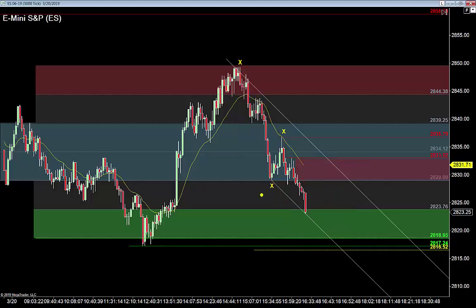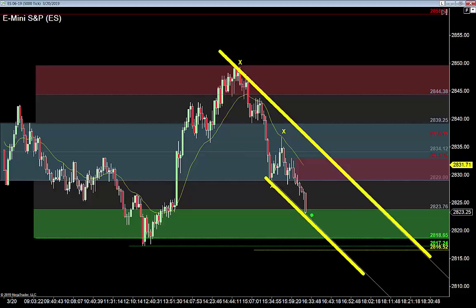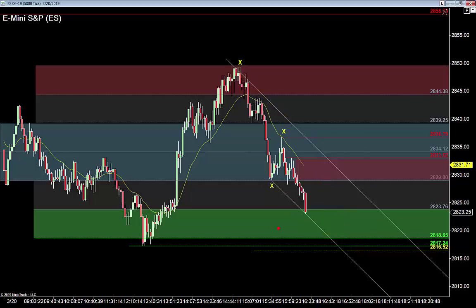Well, how about a channel and a hidden channel, right? Let's draw off those lows. Let's bring it up to those highs. And now we're talking. Now I've got something that I can sink my teeth into up overhead. At the same time here, I can also see a strong move down, a pullback, and a go.